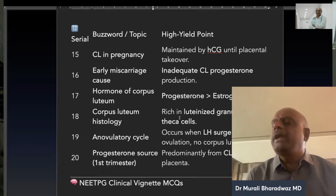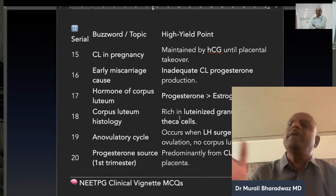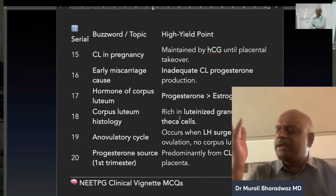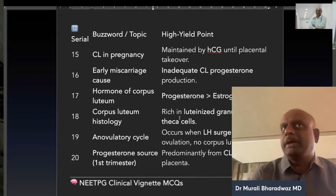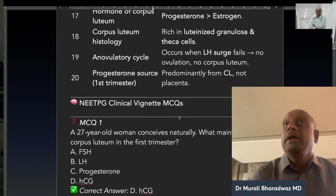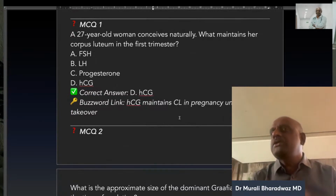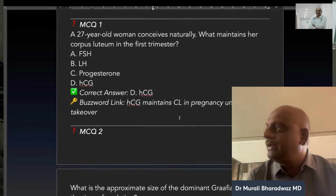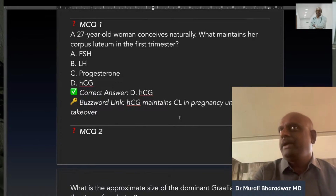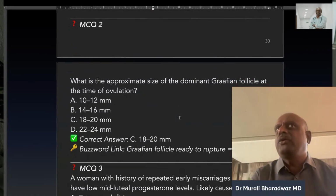Now, what is meant by luteal defect? Corpus luteum produces the progesterone, and if it is not adequately producing, that leads to the development of the miscarriage, is what we need to remember. Okay. Now, doctor, a 27-year-old conceives naturally. What maintains her corpus luteum in the first trimester? It is the HCG. Maintains until placenta takeover.